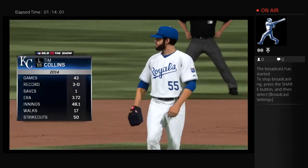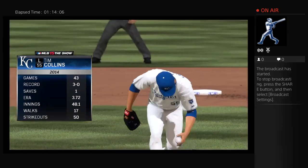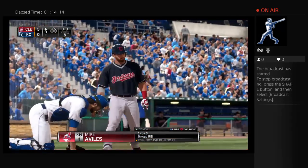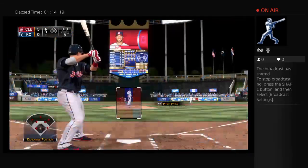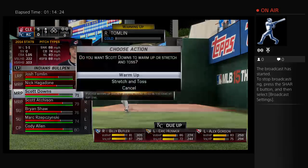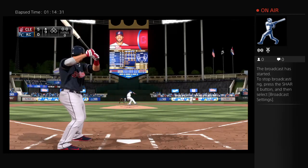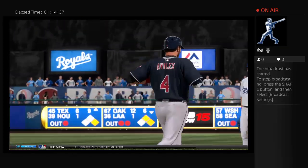Tim Collins will come on now to start the 9th inning as he looks to keep this deficit right where it is for the bottom of the 9th. Mike Aviles will dig in. Strikeout victim his last time. Third baseman, number 4, Mike Aviles. Now a swing and a softly hit ground ball. That's foul.